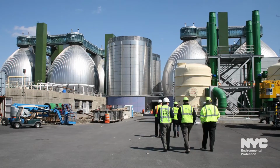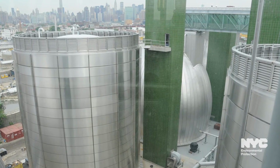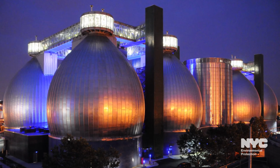The Newtown Creek Wastewater Treatment Plant is located in Brooklyn's Greenpoint neighborhood. With the capacity to treat 330 million gallons of wastewater each day, it is the largest plant in New York City. It accepts wastewater from over 1 million residents located in portions of southern and eastern Manhattan, northern Brooklyn, and western Queens.